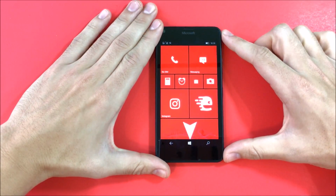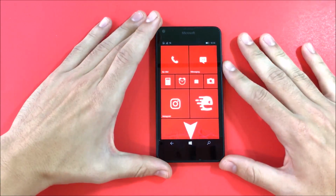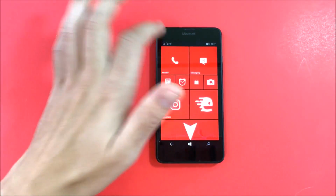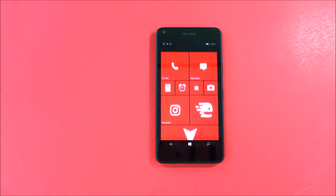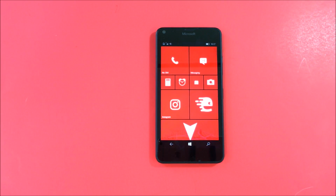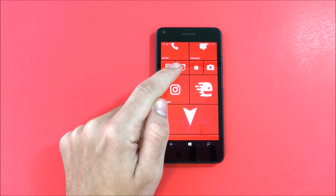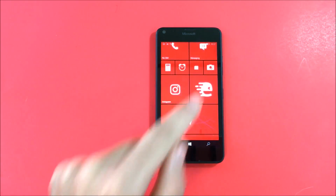So right here, I do keep big icons this month, and they are punchy red. Last month I had the strawberry red theme going on, but this month I got punchy red. And I went with the larger tiles because I wanted to make it easier to locate what my apps were on a daily basis. So up at the left, I do have the phone dialer, messaging, calculator, and right here is the clock, calendar, and camera.